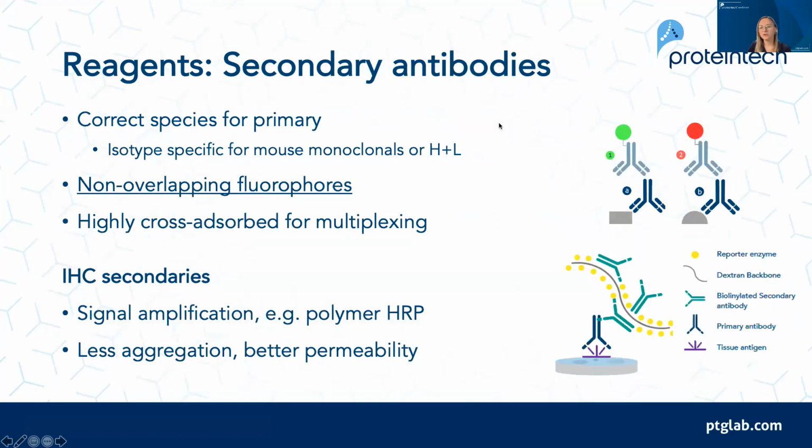Whilst we're on the topic of fluorophores, we're going to then talk about secondary antibodies. Secondary antibodies are, as you all know, typically the thing that helps us to detect our unlabeled antibodies. So first off, you want to ensure that you've got the correct species for your primary. One thing people might not be aware of is that you have different mouse monoclonal isotypes. You can get isotype-specific primary and secondary antibodies, or you can get generic mouse secondary antibodies. So you want to look for something that says the heavy and light chain, or you've got the isotype specific in terms of how you're detecting your mouse monoclonal.